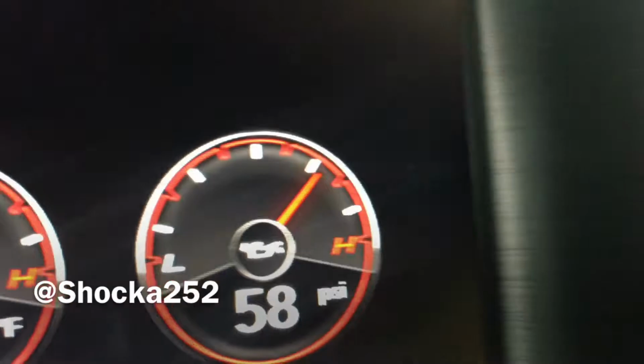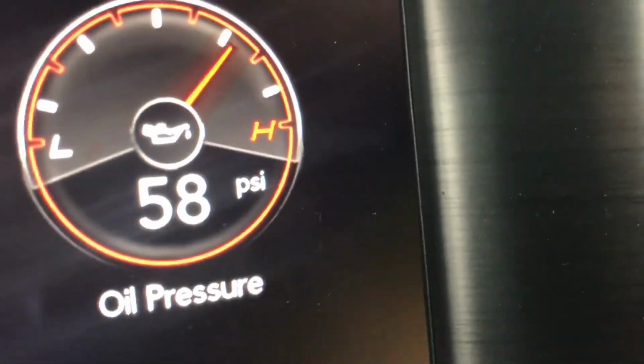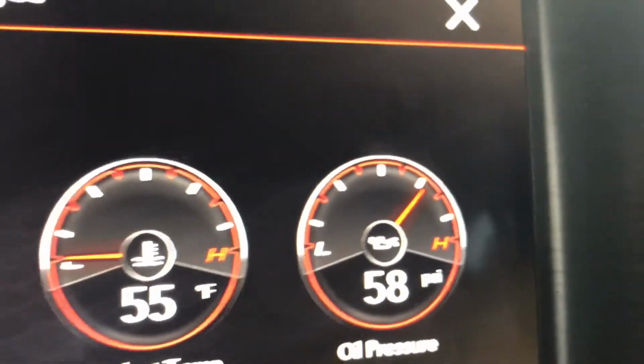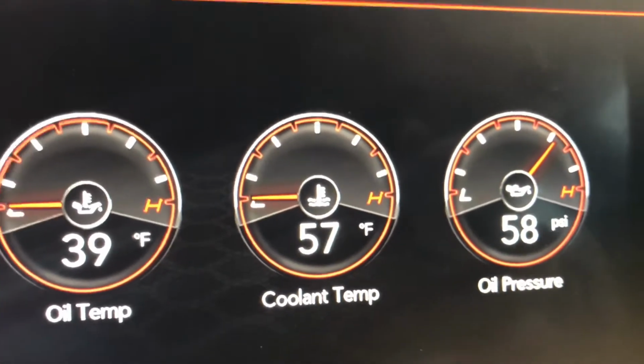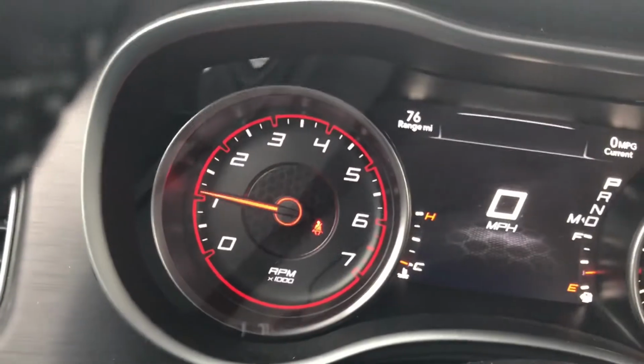I got my gauges up and oil pressure is at 58 PSI. I have no idea what that Uconnect app was talking about, because I fired the car up. There's no check engine light on.